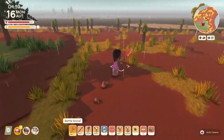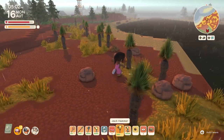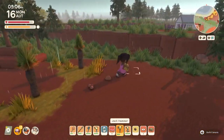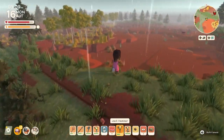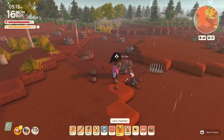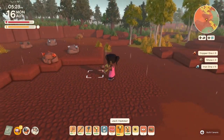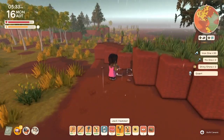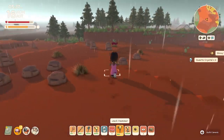But where did we see all those ores? There was so much, I can't pass that up. Who's around here someplace? Okay, we came this way, and I think we went this way. Oh, there they are, thank goodness. Let's collect all of these. Okay. So we got quite a bit of ores there. It's always nice to find so much iron above ground.